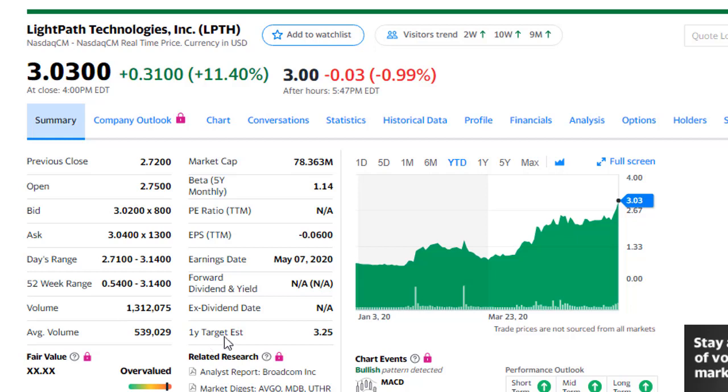And the 1 year estimated price target is $3.25. That is also one of the good things that you want to be looking for, since there's going to be good potential for it to continue to the upside. But make sure you have a solid plan, a solid strategy, to lock in the profits and to trade these specific stocks. Also, the market cap of this company is going to be 78.36 million. This is a mid-cap company that can potentially spike up, and the float of the shares is definitely low enough for it to spike up to the upside.